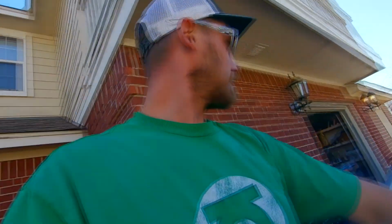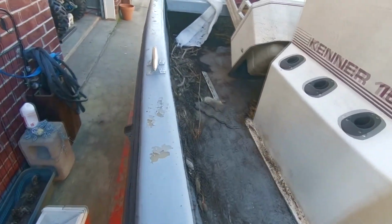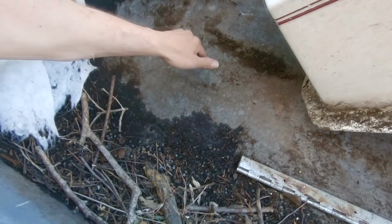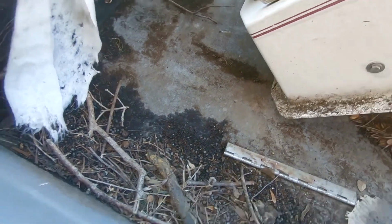So, all right, now the whole part is getting all this cleaned up, and most of the leaves blew out on the road. Dude, almost all the leaves are gone. It's just sticks. It's pretty clean in here. Yeah, it does a lot.